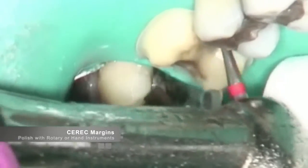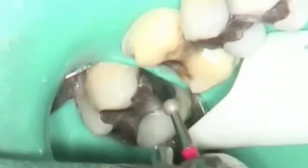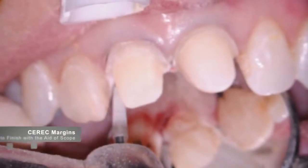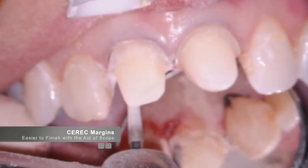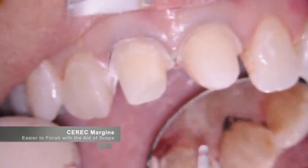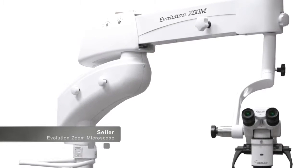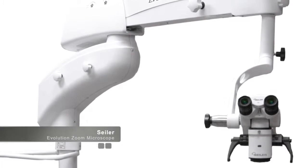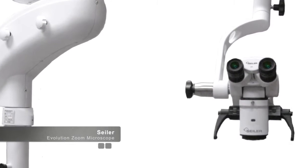There are numerous techniques and instruments that can be used to fabricate glass smooth margins, from high-speed handpieces to hand instruments. However, the common bond between all of these finishing techniques is to be able to see what you are doing with proper magnification so that the clinician can view the margins with ease. This is where a microscope becomes invaluable.